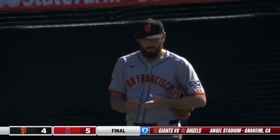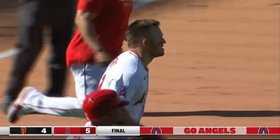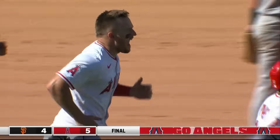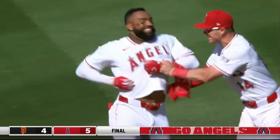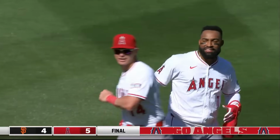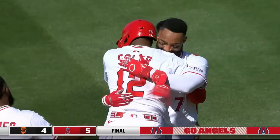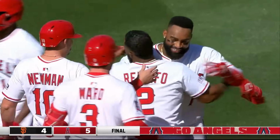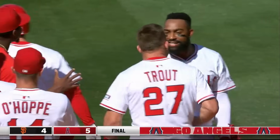Well, if you're going to check it, they've got no choice but to check it. They're saying, wait a minute, they're going to check it first. The Giants are telling me to stay, call it home plate. We have not seen a replay yet. Adell at least has tied the game. That was a great relay, by the way.